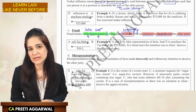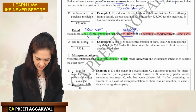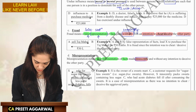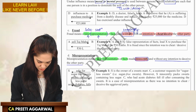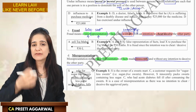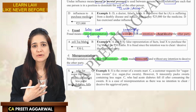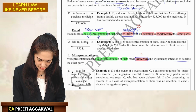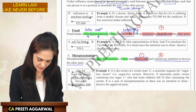What happens in case of misrepresentation? In misrepresentation, also, there is false representation of fact, but it is made innocently, without any intention of cheating or deceiving the other party. So, in case of misrepresentation, we are giving false statements, but innocently. We don't know what we are saying is false. We believe it to be true. So, what is the difference? Here it is knowingly, willfully, and here it is innocently. Here my intention is to cheat, to deceive the other party. Here my intention is not to cheat or deceive the other party.